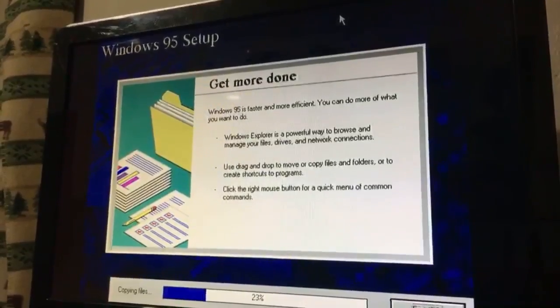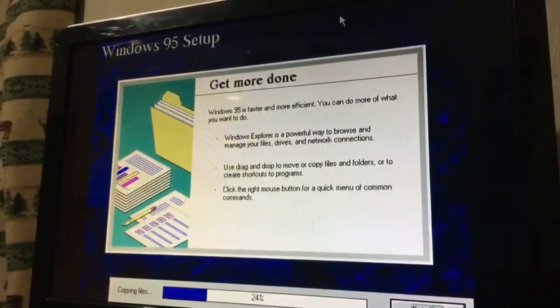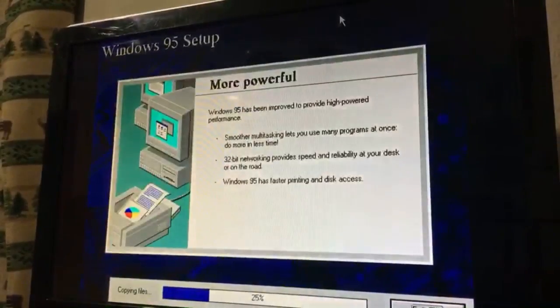Anyway, upgraded to a Pentium 3 MMX. There's no such thing as a Pentium 3 MMX, unfortunately.